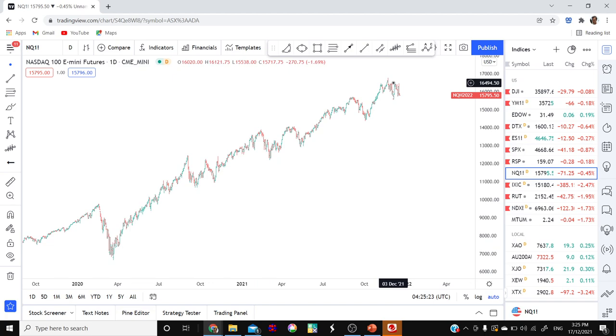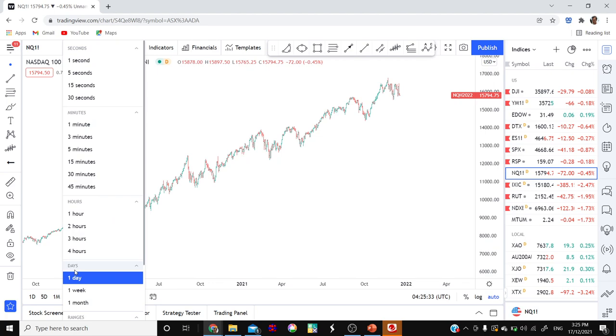So let's jump over to a 4-hourly chart. Again, I want to have a look at the internal structure of this market, because that's interesting on its own.